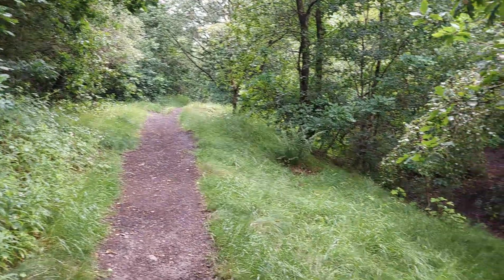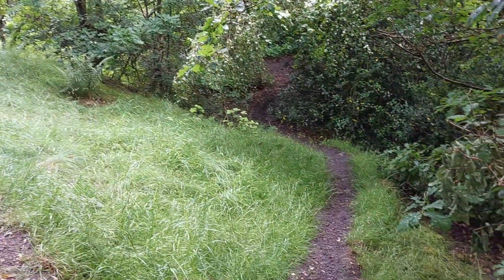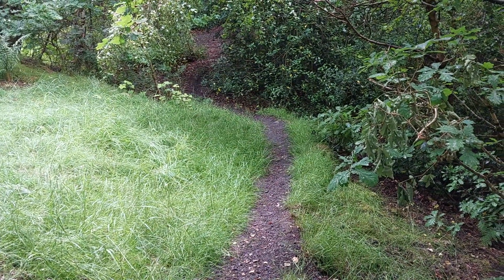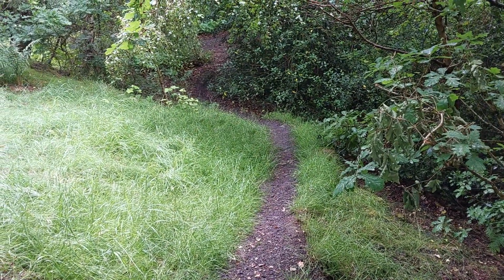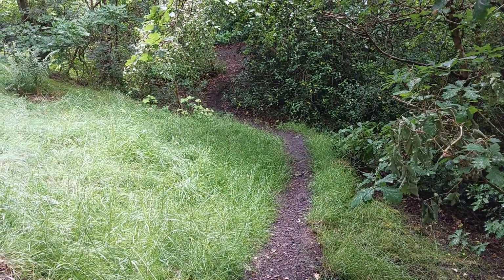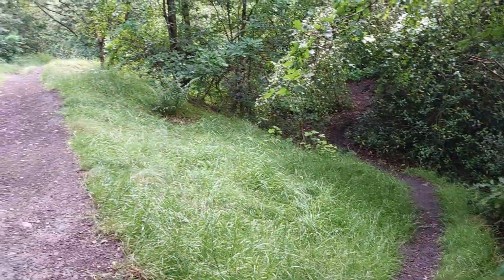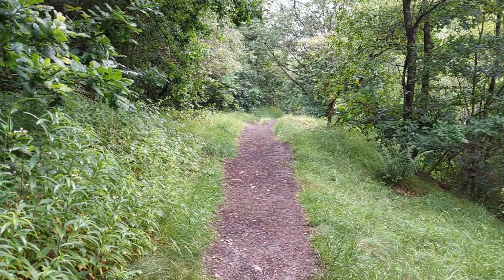Right, it looks like there's a path going down to my right here, which looks interesting, but I'm not going to go that way. Maybe another day, I don't know, to be honest. Today, however, sticking to this path.